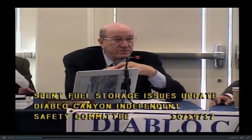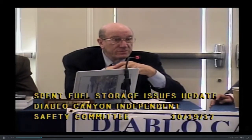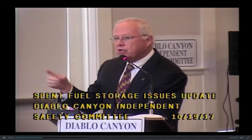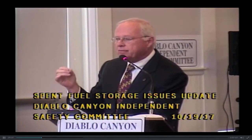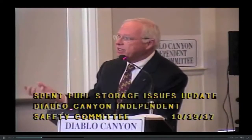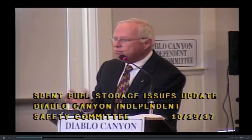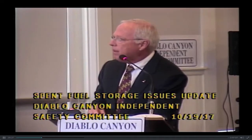That's correct. The multi-purpose canister in a storage facility like this is placed in an overpack that is comprised of 2 steel vessels with concrete in between to provide shielding for that fuel. When you put it into a transportation or transfer type package, the package is smaller and weighs less. These are about 175 tons apiece, while a transfer package is about 125 tons. So, multiple uses. Thank you.